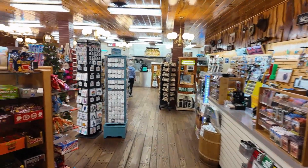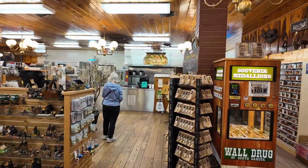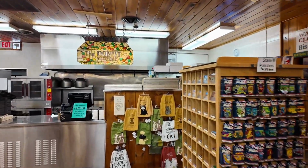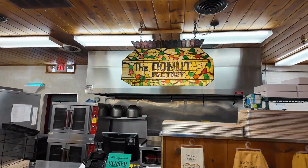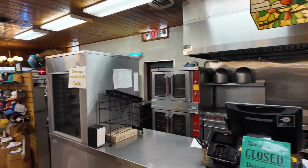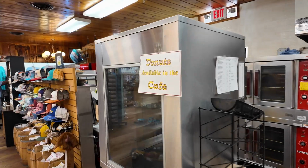And there's a whole extra place over here that you can walk into with more gifts, more fun stuff. And they have another donut factory in the back over here. I just have to point this out, even though it's closed right now, because they have this amazing lamp at the top there. That is just awesome. Even though it's not going, it does smell delicious in here. But even when it's not going, donuts are still available in the cafe.